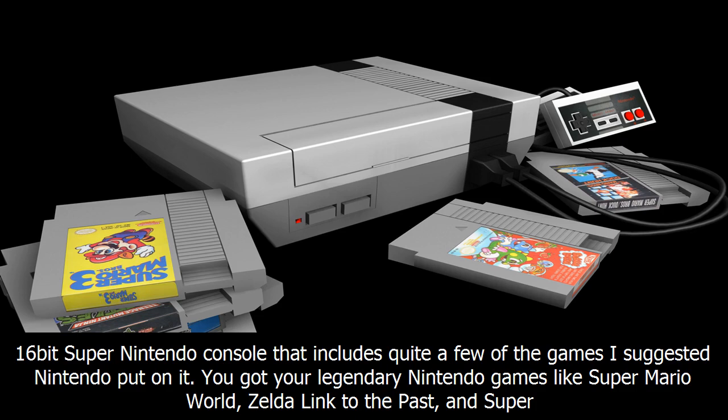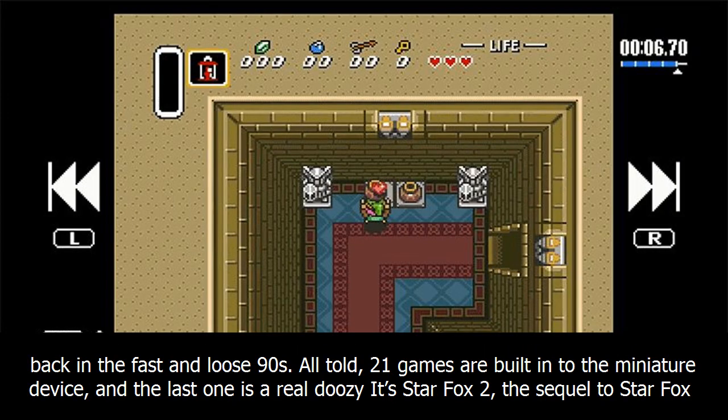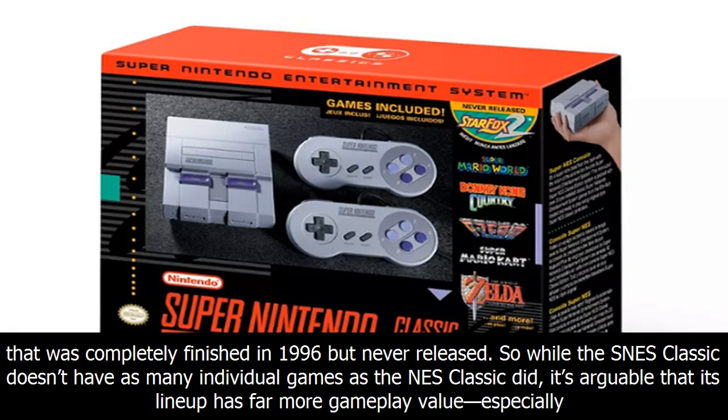You got your legendary Nintendo games like Super Mario World, Zelda: Link to the Past, and Super Metroid. Third-party winners like Super Street Fighter 2 Turbo and Mega Man X, and some of the best RPGs ever, like Earthbound and Final Fantasy VI, appearing here as Final Fantasy III, just as it did back in the fast and loose 90s. All told, 21 games are built into the miniature device, and the last one is a real doozy.